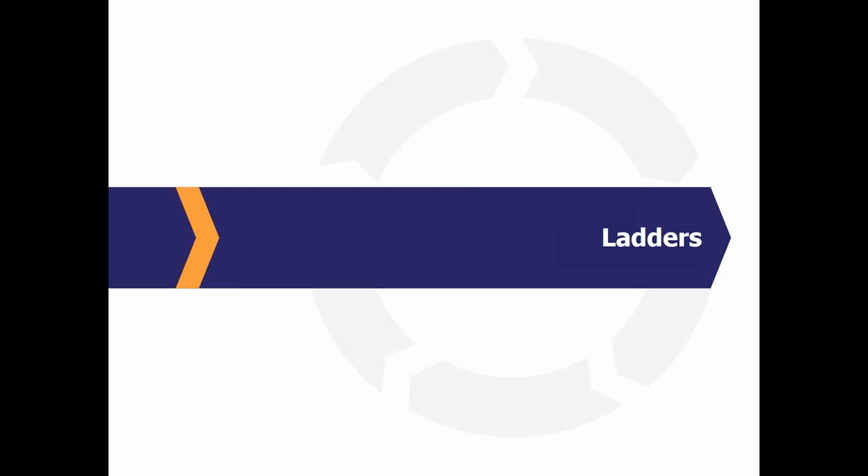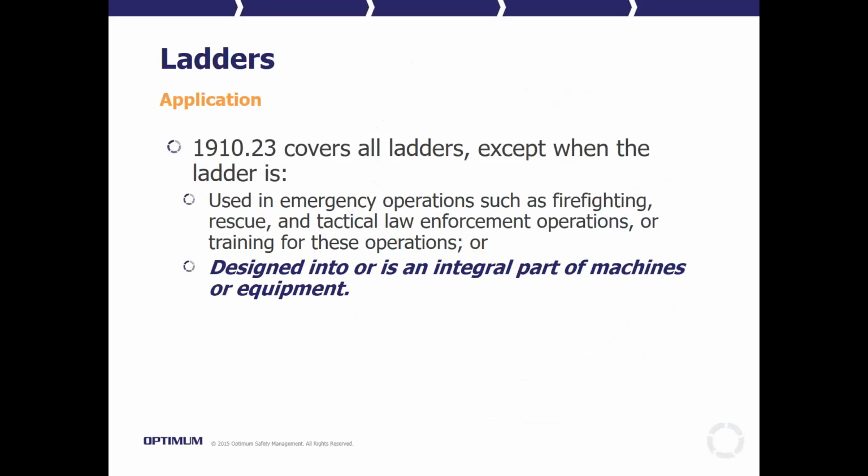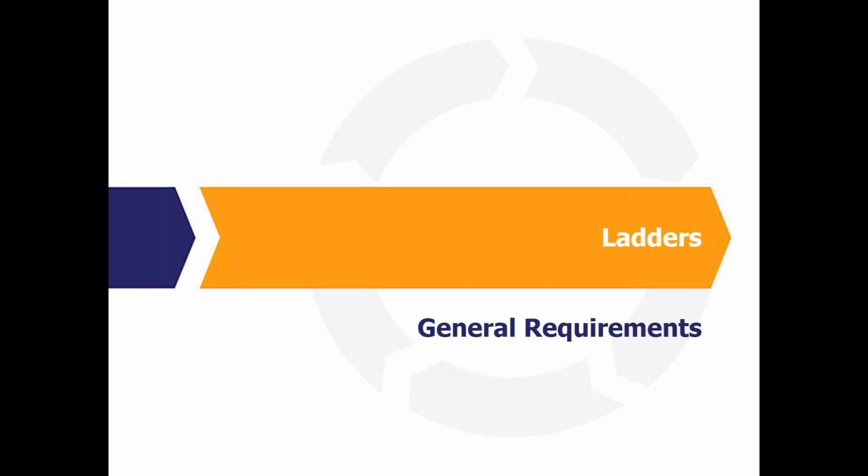Very good, Drew. So I'm going to cover the ladders section for us here. OSHA's got a lot to say about ladders, and we just want to make sure that the members are understanding what they're talking about here. So in section 23, this covers all of the ladders except in a couple of instances like emergency services, or also where the ladder is designed into or is an integral part of the machines or equipment. So OSHA would not be regulating the design criteria of those.